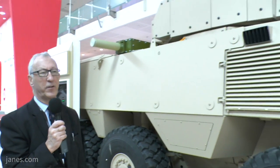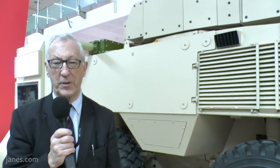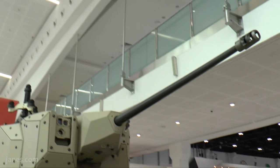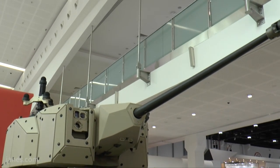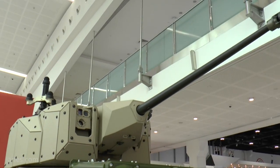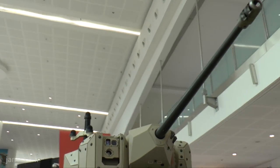The vehicle inside is fitted with a full suite of Leonardo subsystems, and the actual turret, which is being shown for the very first time this year, has also been developed by Danel Vehicle Systems and is an evolution of another turret. What is unusual about this turret is its modular construction.